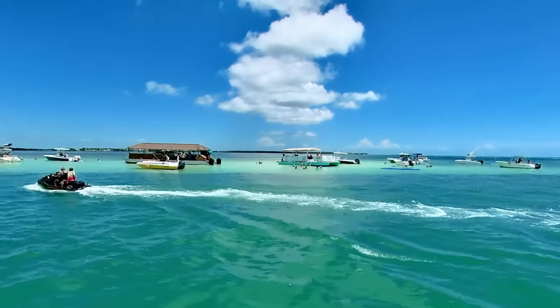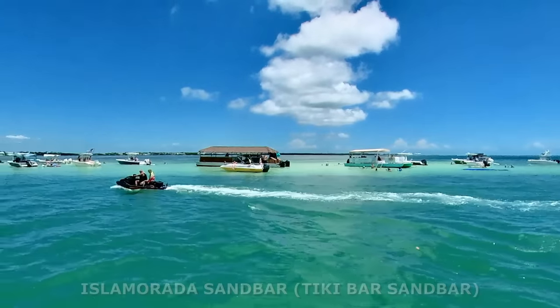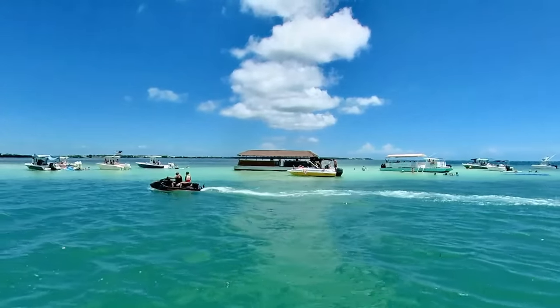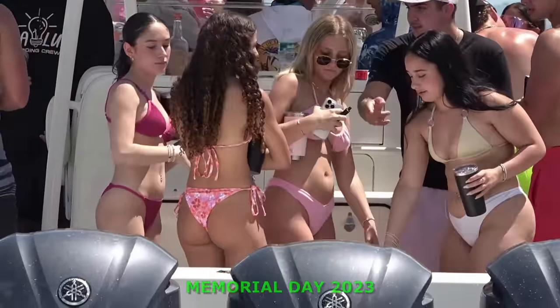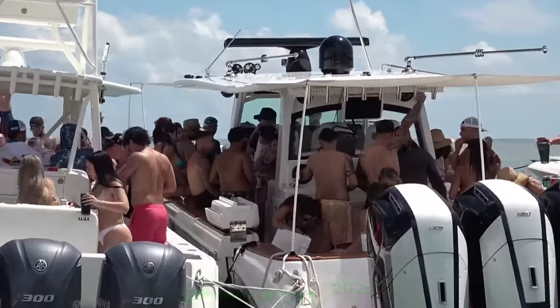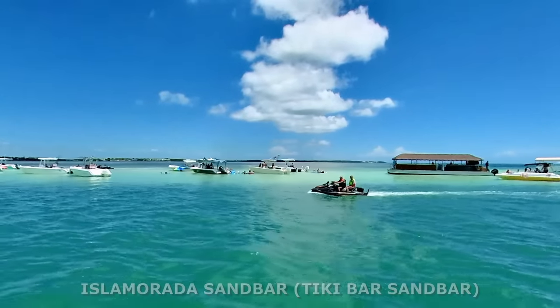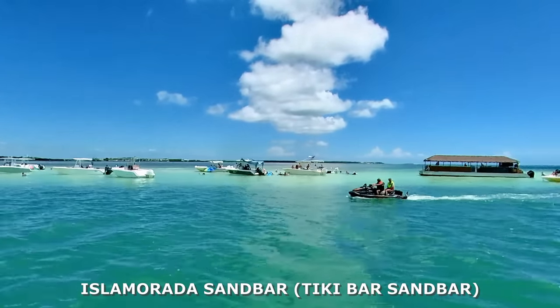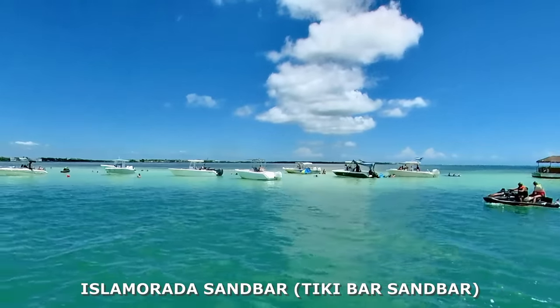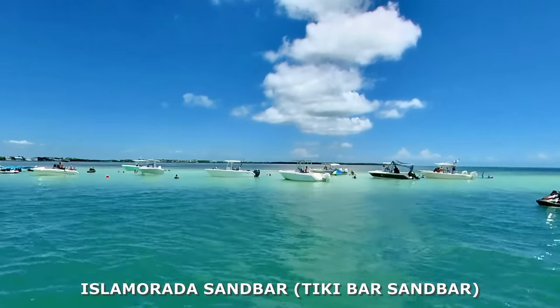We just arrived to the Islamorada Sandbar, and this is how it looks on a regular weekend, not including a holiday weekend when it really, really goes crazy. We're meeting up with a couple of Captain Mando's friends. As we look for them, enjoy the view.